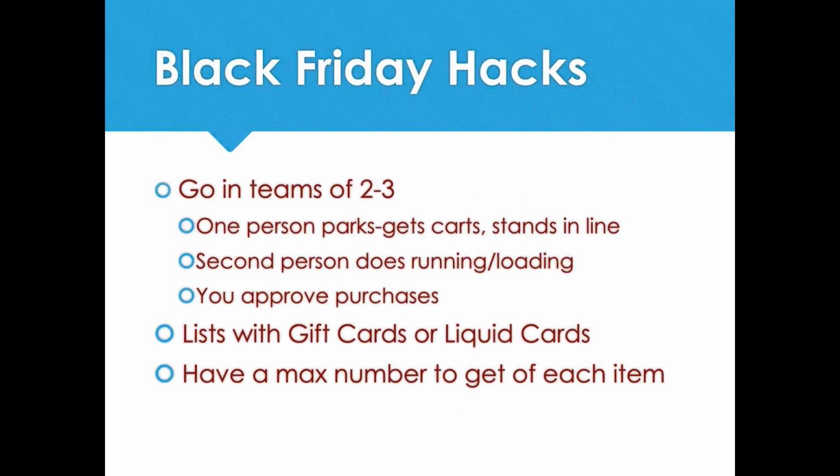One person is going to park, get the carts, and stand in line. The second person is going to be loading, unloading, running the carts to the person in the front that's going to be doing the purchases. You should be the one approving the purchase.